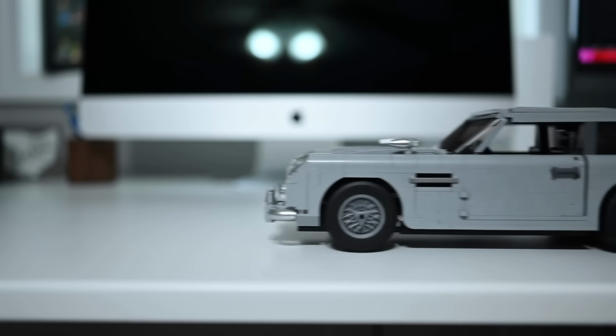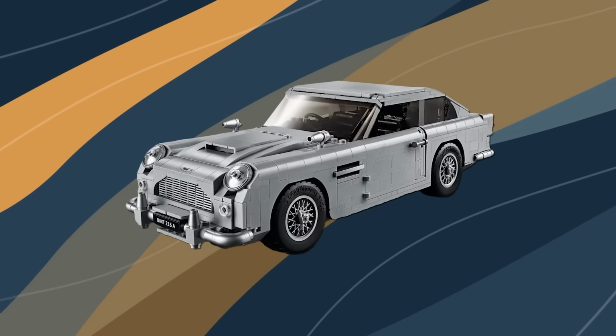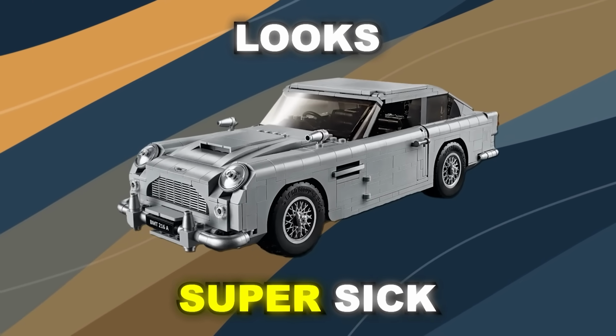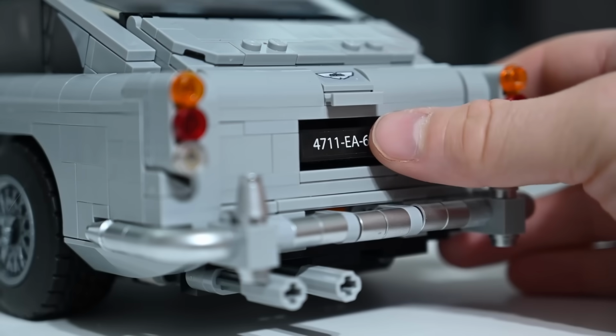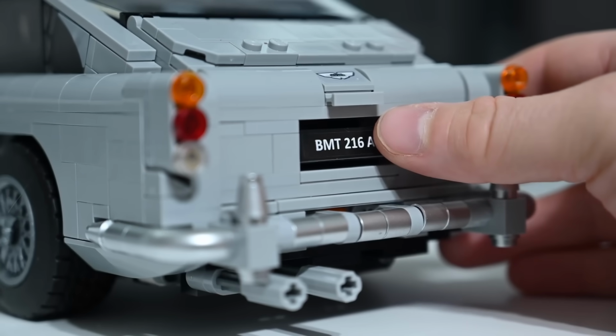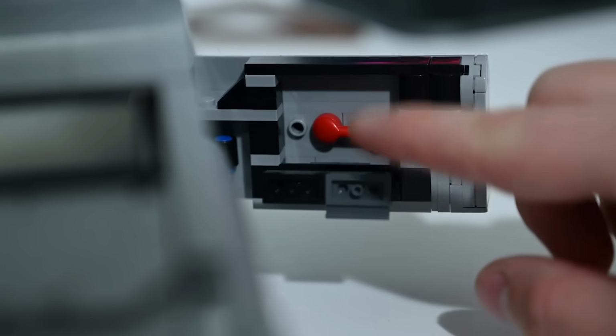Speaking of cool, this next set is based on one of the coolest cars ever. This is James Bond's Aston Martin. And not only is it packed full of Easter eggs, but the car itself looks super sick all on its own. For starters, the license plates on the front and back of the car can both be turned around, revealing different license plate numbers. Then on the driver's side door, there's a little compartment you can pull down to reveal a secret phone.